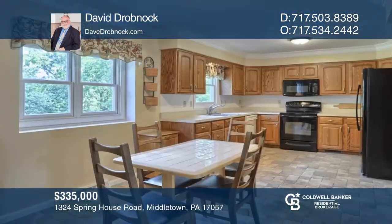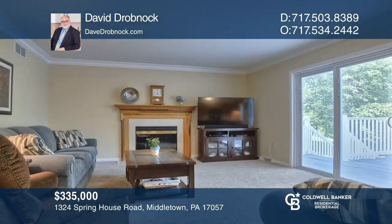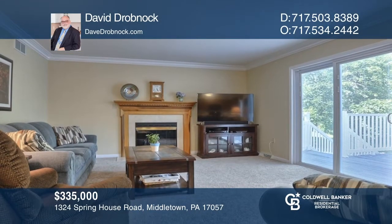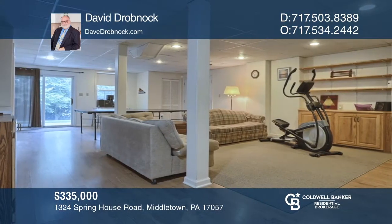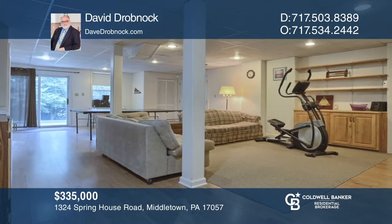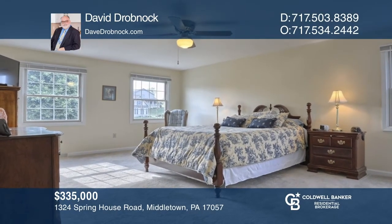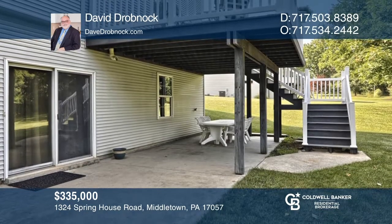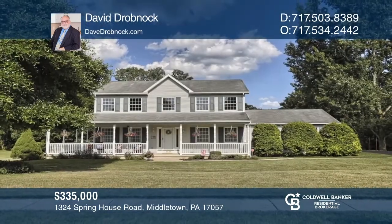This move-in ready home in Old Reliance is very spacious inside and out. Situated on an almost 3/4 acre lot, there is plenty of room for outdoor entertainment with the wraparound porch, upper level deck, and lower level patio. Inside, you will find 5 spacious bedrooms, a game room, workshop, and storage room. David Drobnock has the keys to your new home. Call today.